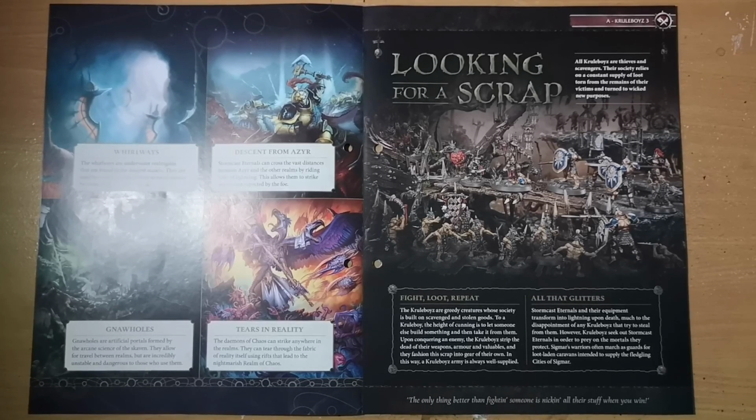Now, with the Descent from Azir, the way it works is from the realm of Heavens, Azir, where Sigmar's Stormcast Eternals are created on the Anvil of Apotheosis, they can be channeled through the lightning into another realm. However, they cannot travel straight back to Azir that way, willingly, unless they are killed, and most of the souls will get transported up that way, and they could not travel to other realms utilising that same method.